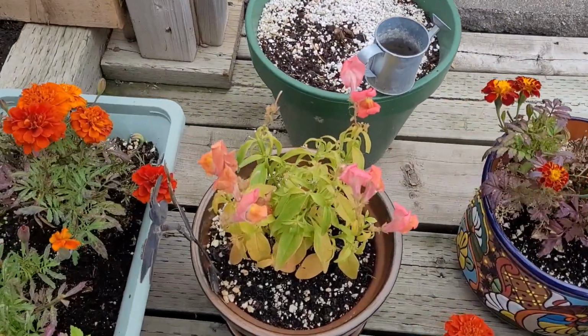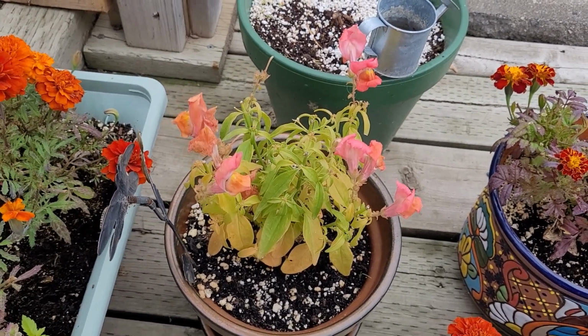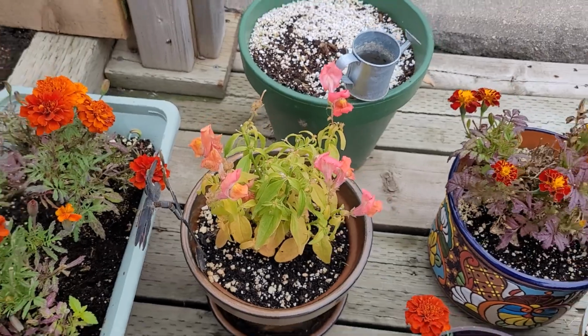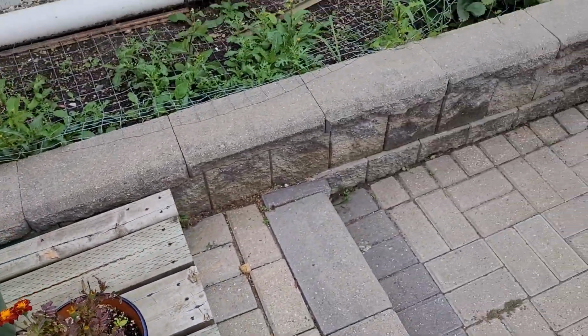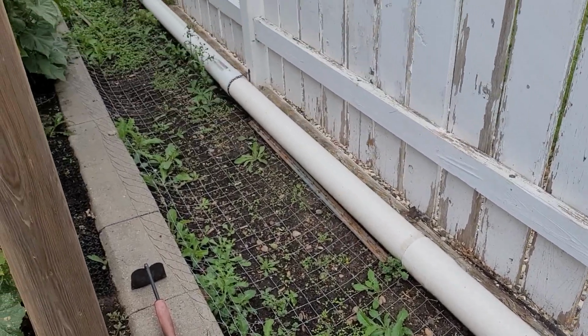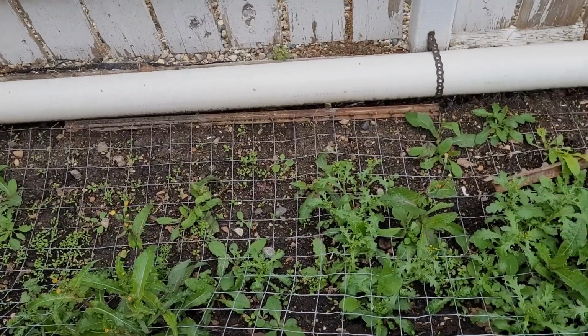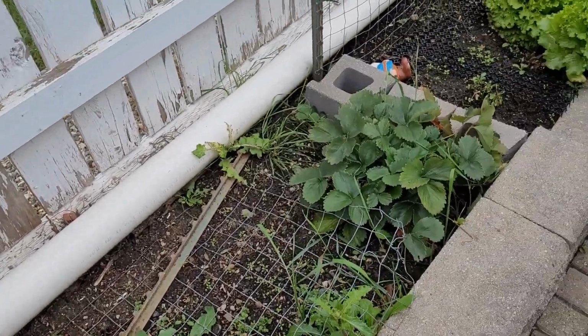My snapdragons are on their second bloom, and that's such a gorgeous color. Don't you guys agree? Very nice, very nice. I pulled all my peas out. Believe it or not, I did weed this whole thing, and guess what? They're back. Yeah, that's a big job.